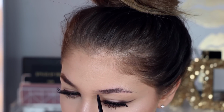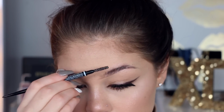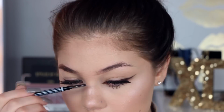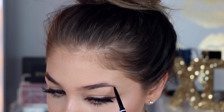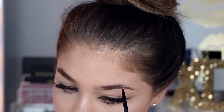I just personally like this look of it, and when I used to use the pomade, which I still do use, it is a little bit harder to control, so the pencil I think is a little easier, and I feel like I have more control over how I want to shape them. And what's really cool is that you can shape up your eyebrows any way you want. It's just all up to you. So if you want to make them thinner one day, you can go ahead and create them thinner, or if you want to make them thicker, you can do that.